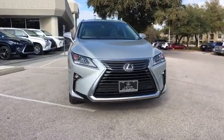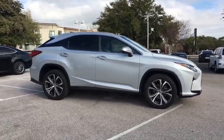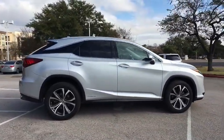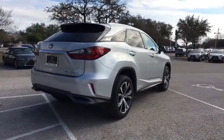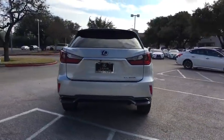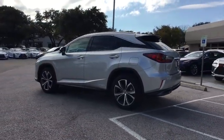2017 Lexus RX. The Lexus RX offers a spacious interior with an extremely high level of quality. The RX is the perfect fit for those looking for fuel efficiency, a wide variety of safety and technology features, and that luxury feel. This vehicle has less than 20,000 miles.